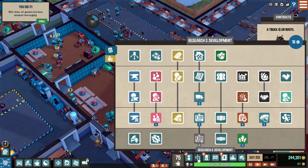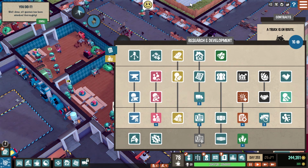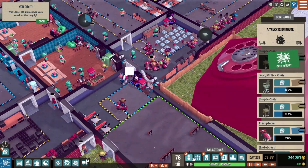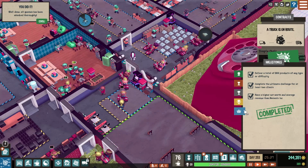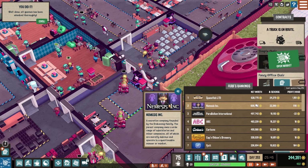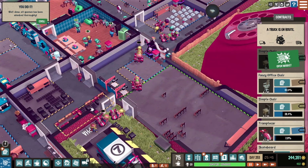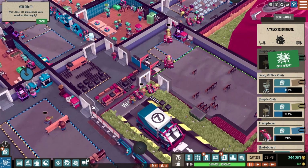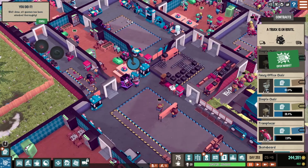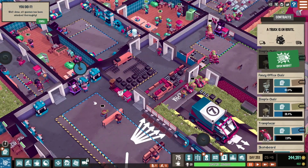Absolutely beautiful. A beautiful achievement, and 16 research points, which will probably help us now find all the last few bits and bobs that we ever wanted to try out in this game. So very beautiful indeed. You can see us sitting there nicely in the first spot of the Forbes ranking, and I'm pretty happy about that. So absolutely awesome news. I think we're proceeding super nicely in this game.